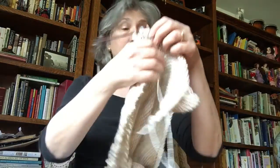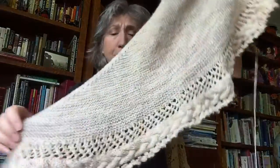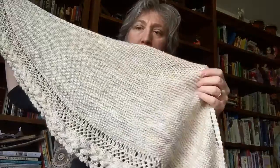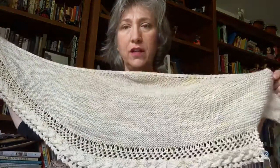The other thing that I've picked up recently again is the French Can-Can shawl, which everybody was making last year or so. This is just such a beautiful pattern. It's by Mademoiselle C. It's a pay-for pattern on Ravelry. It's got this lovely, lovely French braid and eyelet section around the shawl.